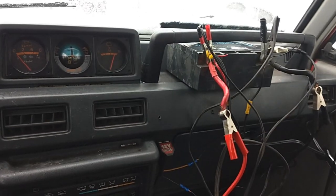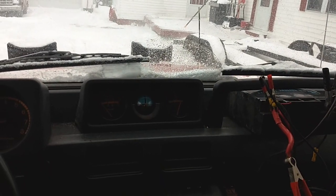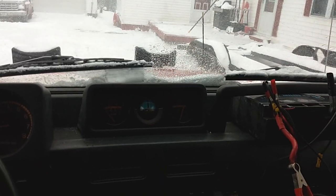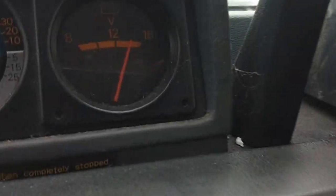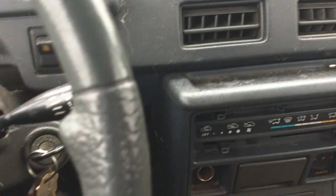So before this winter, I started messing around, and I figured out that it wasn't charging. I ended up running my own wiring from the alternator to the battery. And after that, we're fully charging. The gauge even works.